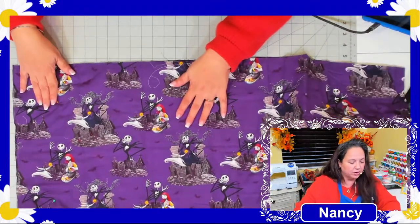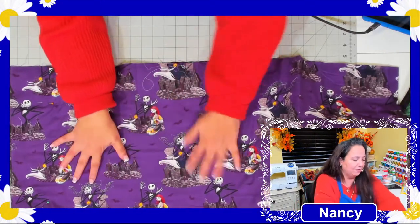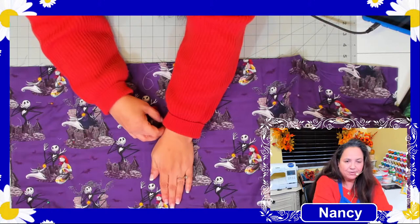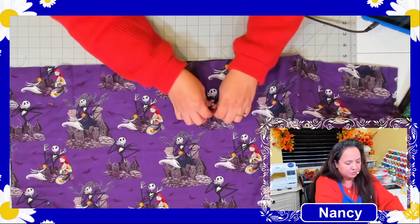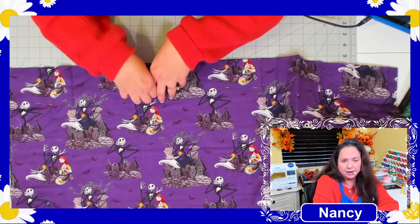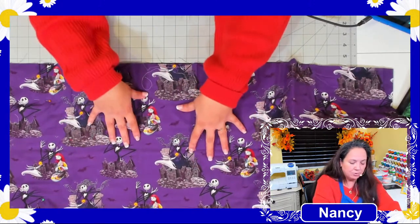Another way you can do it is using safety pins. Some people like to put safety pins about a hand apart from each other, so they just kind of put safety pins in. And this is again to hold your top fabric, your batting, and the backing all together so that it doesn't shift around. So some people use that.